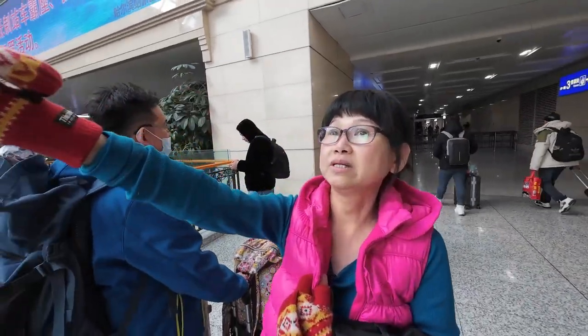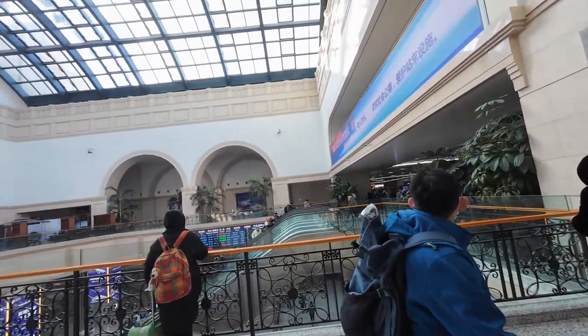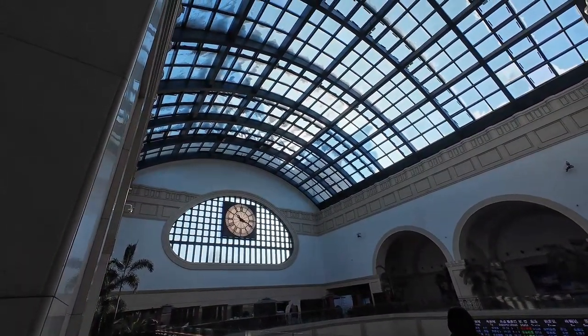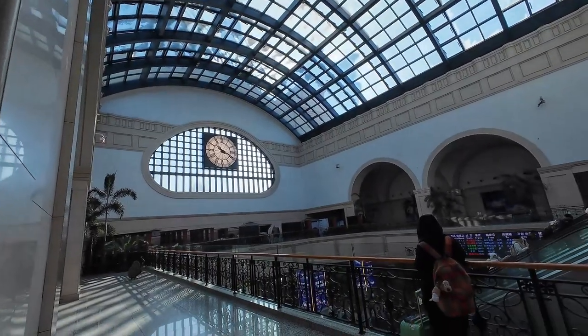It's 10:20. Their structure is so nice. It's a dome shape. The train station is so beautiful. Architecture is very good. So we have many hours.